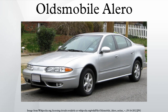Since the phase-out of the Alero, it was replaced in Europe, Israel and Canada by the GM Daewoo-sourced Chevrolet Epica. In the Americas, it was replaced by the Suzuki Verona. The Verona was then replaced by the Kizashi. The Kizashi however continues to be sold.